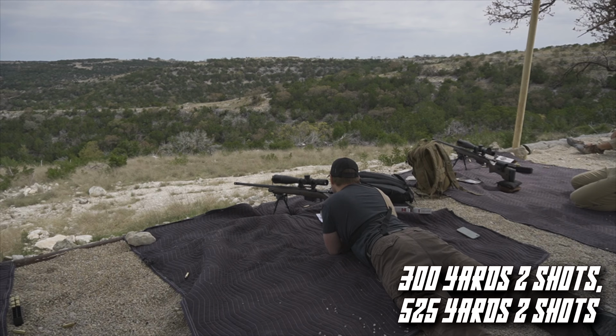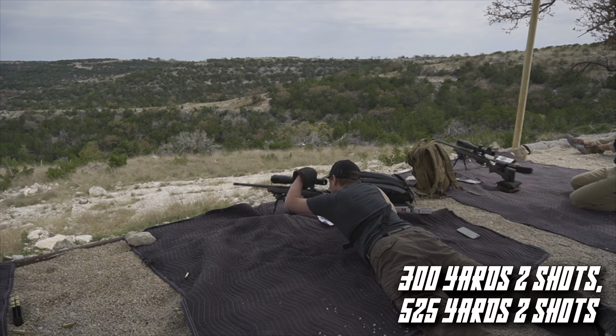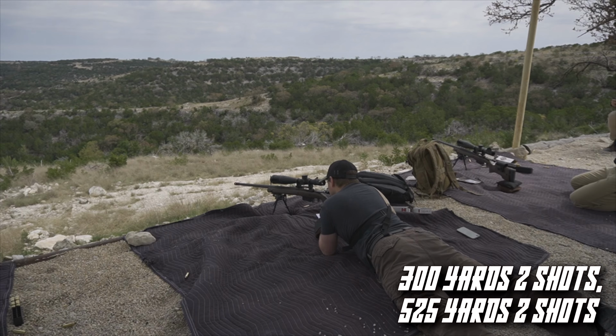I will say that if you're not used to shooting match-type guns, you may find it a little too light at first. After a full day of shooting at a multi-day course, however, you'll quickly get used to it and may even want to have it lighter.